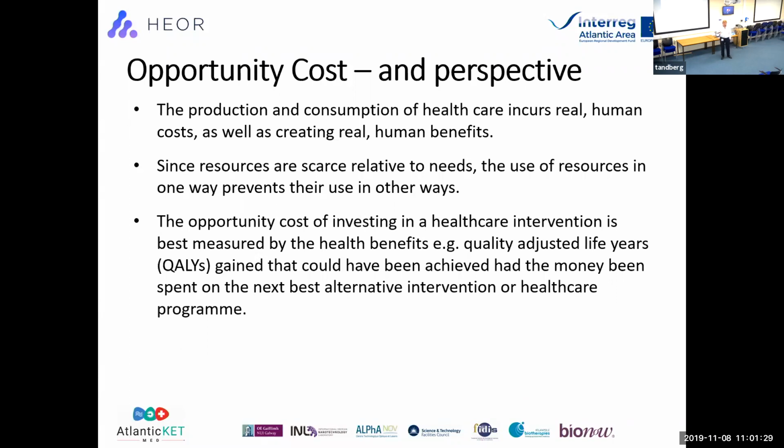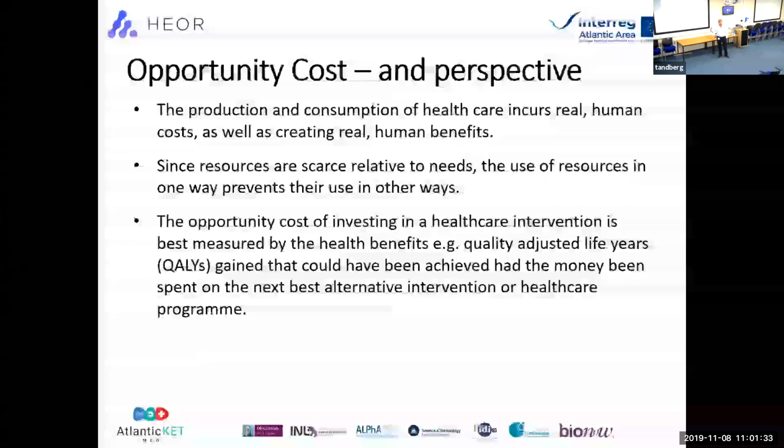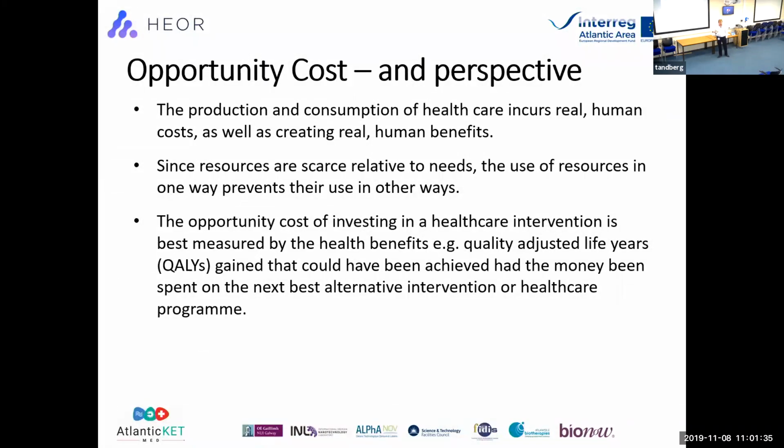And that is the prevailing understanding of how economists understand individuals and try to quantify this. So we want to understand not only the implications of the choice that you have made, but the implications of the alternative choices that you could have made. And by framing the context in that way, we understand whether it is actually true value for money. So we want to understand the alternative uses and the value of those alternative uses.